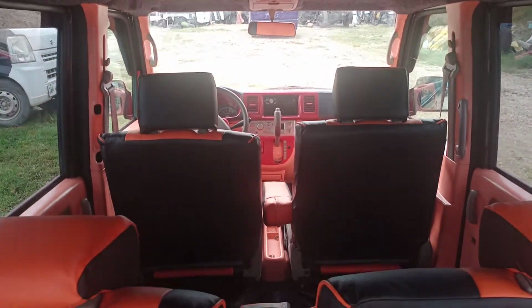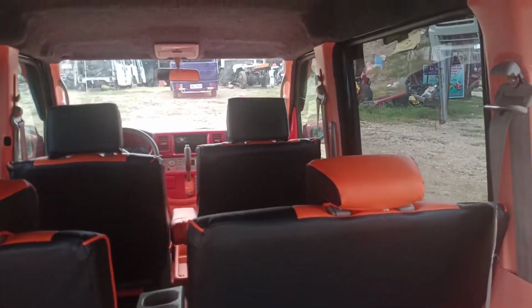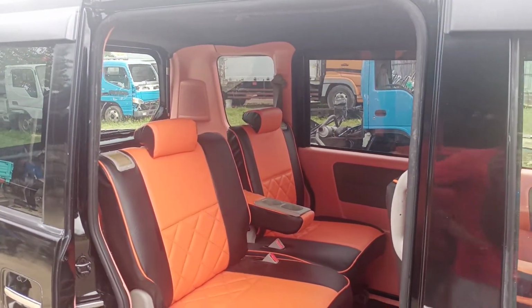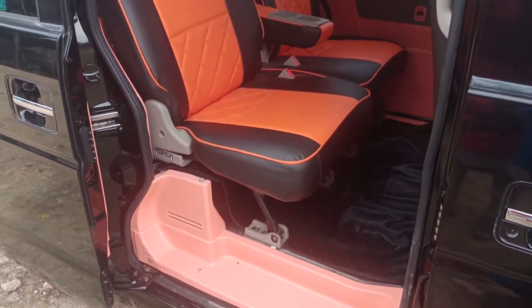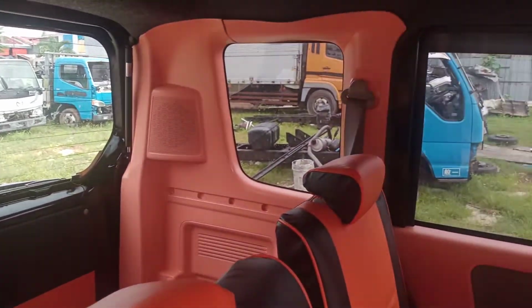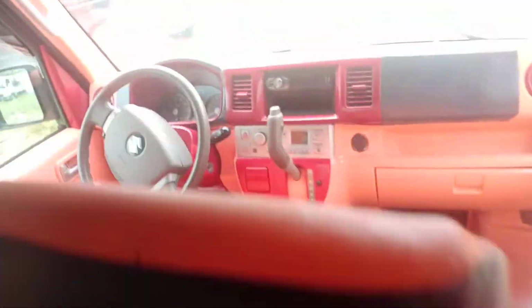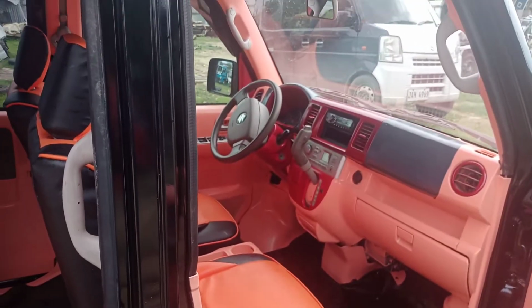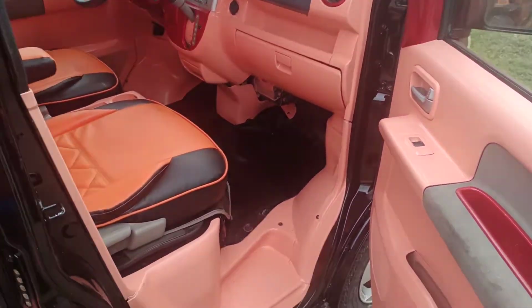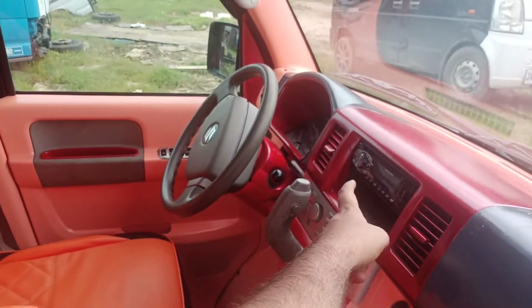This is the back view. This is the other side view. Very clean with the leather carpet. This is from front. You can see everything is clean. Front view from the other side, from the right side. This is converted to left hand side. If you want to put here touch screen, we can put, no problem.